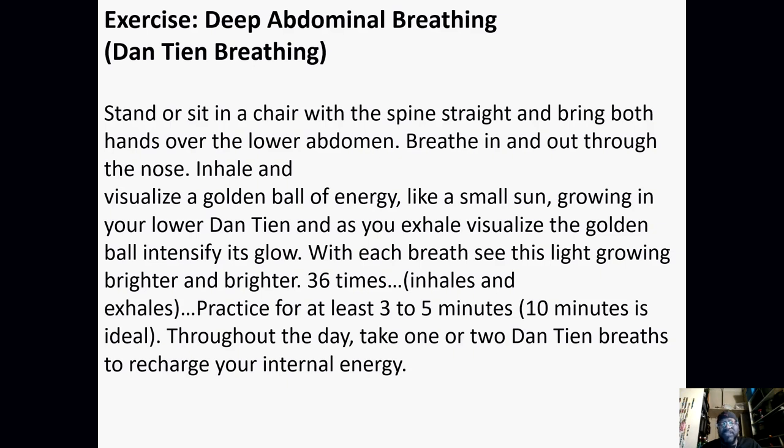What happens is that when you store energy there in the lower dantian, that gives you the ability to become what is called immortal. In other words, you expand and extend your life force. You can grow old gracefully and live for a longer period of time, because that area is where the energy that formed your body into existence from your mother and father is. So what you're doing is adding additional energy, extracting prana or chi or ki energy from oxygen and storing that energy there.